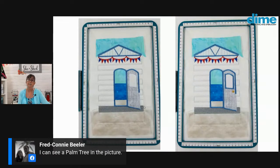And Fred, I guess it's Connie Beeler. You could see a palm tree. Oh, there's lots of options. I can't wait to see what people do.